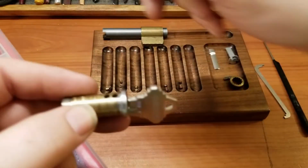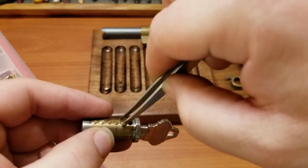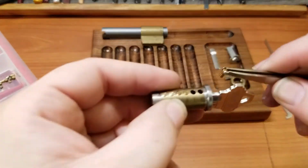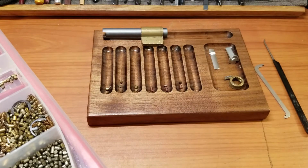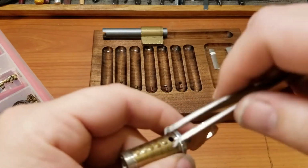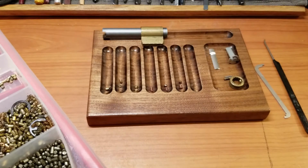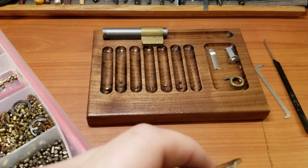All right, back to maybe a 7 or an 8. Definitely not an 8. And I skipped over 7, went straight to 6. Okay, I swear I just pulled that out of the 7 pin. Yeah, there we go. I just had a pin mixed up in there.